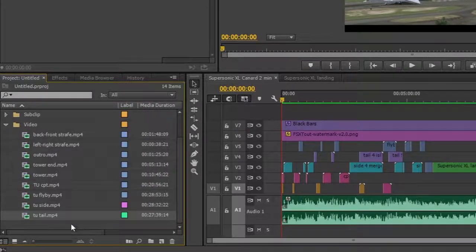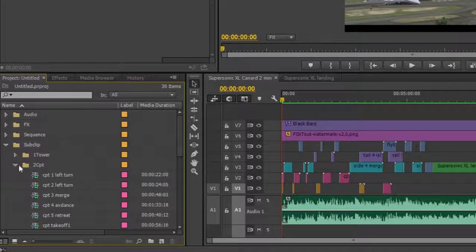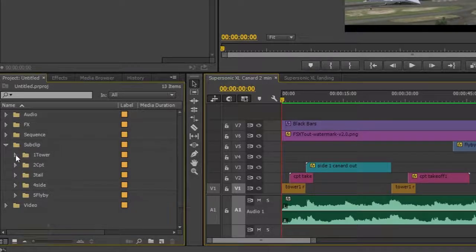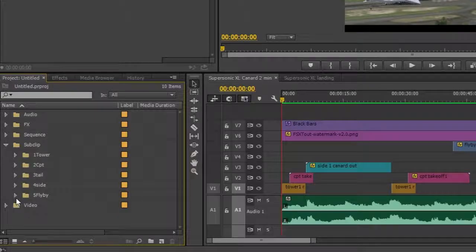27 minutes. And then I basically cut all these videos up into subclips. So check here. You have tower, cockpit, tail, side, and flyby. I arrange them in this order and put the numbers so that they appear in this order, so that I can rotate between this order. And when I cut up my clips, I gave them appropriate labels, so when I drag them onto the timeline, I can distinguish one clip from the other. And I also put all the clips on different tracks.